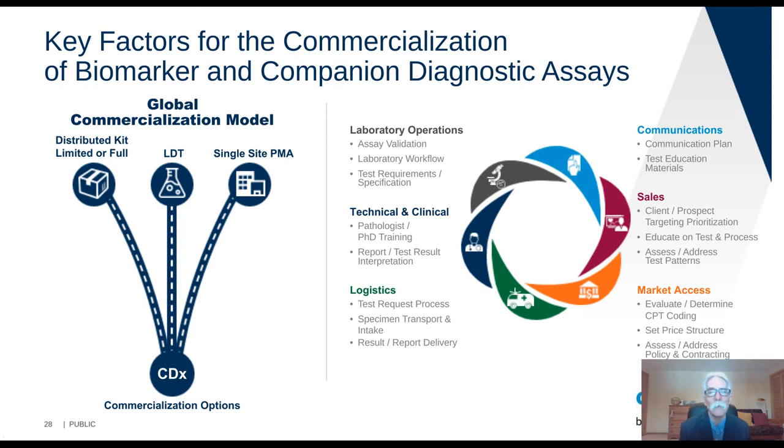We also have examples where, again, showing flexibility of the regulatory process, a single site offers the test. They take it through for regulatory approval just like a distributed kit, but it falls all within the quality system of that single location. And we've got examples of those as well. Those often work very well for novel technologies or areas in which the overall patient population might be somewhat limited.